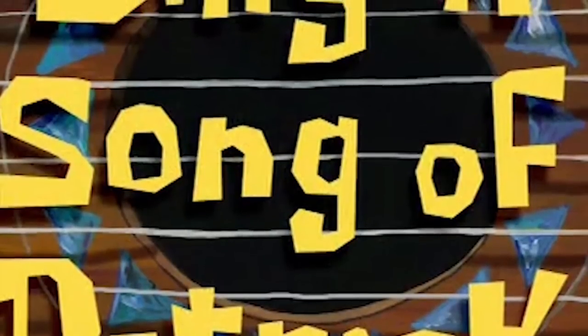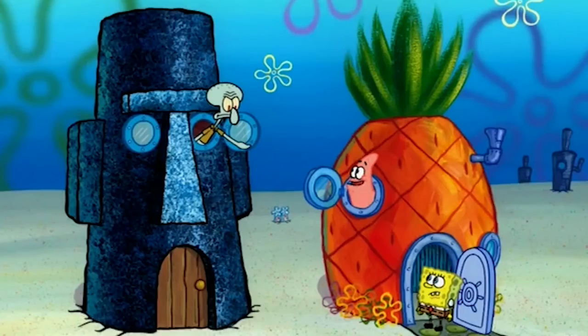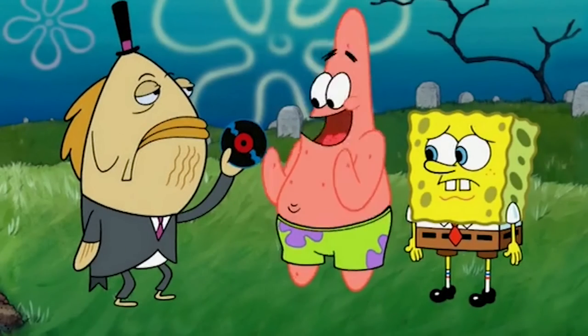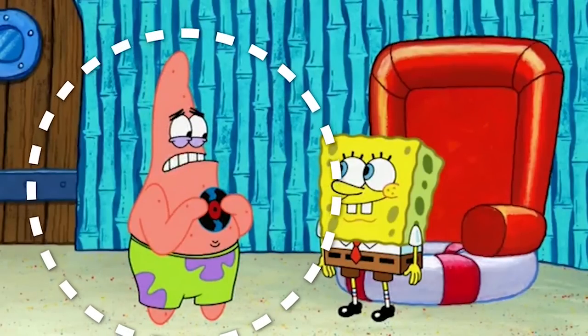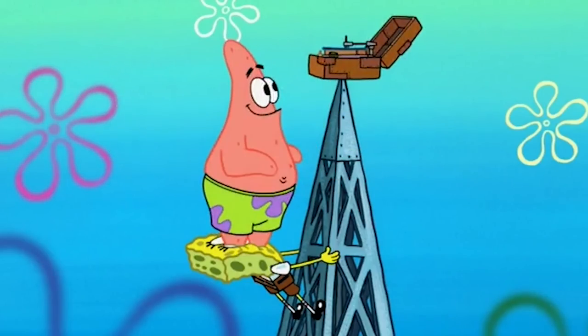Our next mistake is present within the episode, Sing a Song of Patrick. In this episode, Patrick tries to write a song, and everyone at Bikini Bottom, apart from Patrick and SpongeBob, absolutely hate it. Poor Patrick. Now the mistake shows up during this scene, where the record producer gives SpongeBob a copy of I Wrote This. During this scene, SpongeBob is given a CD. However, later on in the episode, when SpongeBob is atop of the radio tower, the CD has magically changed to a vinyl record. Here's a clip.